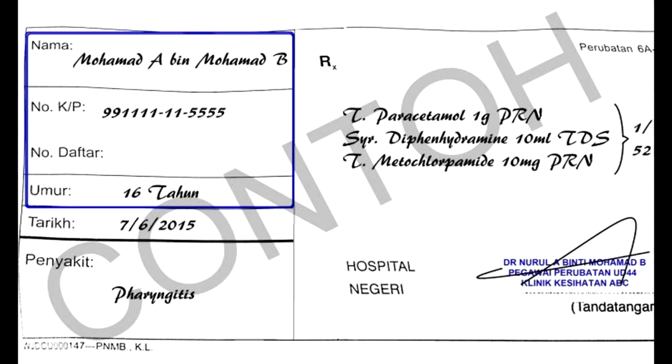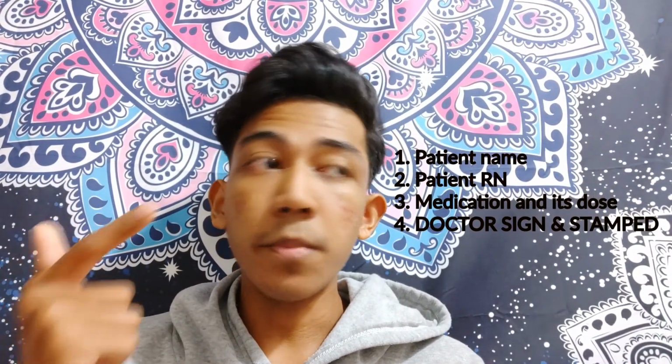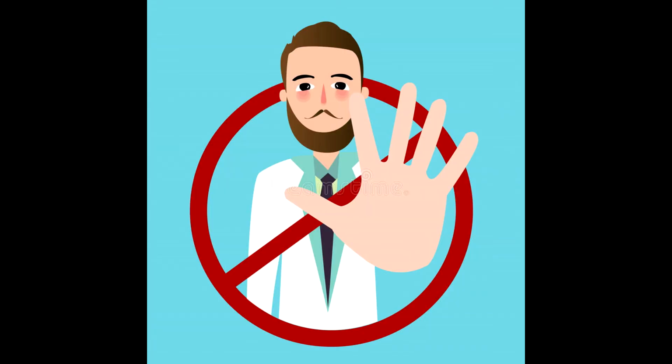The pharmacy supplies follow-up medication based on the prescription received from the doctor handling that patient. After receiving the prescription, the pharmacist must ensure that the prescription is complete with the patient name, patient registration number, medication and dose of the medication, and the most problematic is the doctor's stamp. Why did I say that? The most common case where the pharmacist has to reject the prescription is because there is no doctor's stamp. So the patient needs to see the doctor again to get the stamp to complete their prescription.